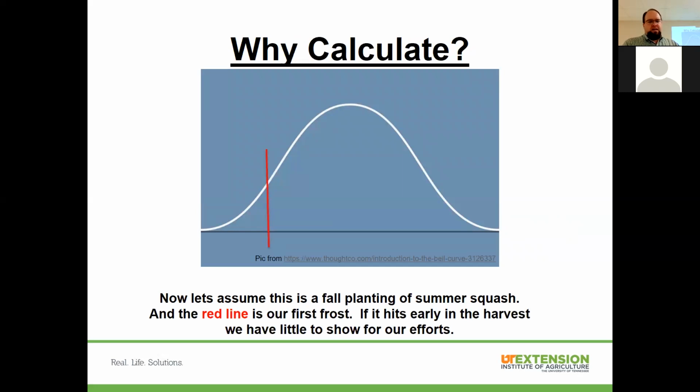So what happens is, let's say we don't do the 24 days. Let's say we just count back from our first frost date for something like summer squash. Well, we may begin the harvest, get a little bit of harvest, and then here comes the frost. The frost would be that red line. And so we did a lot of work in the garden and we haven't got a lot of harvest out of it.